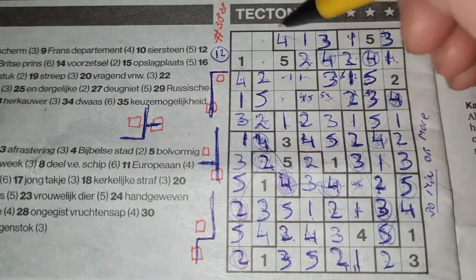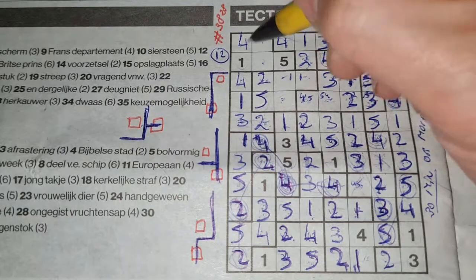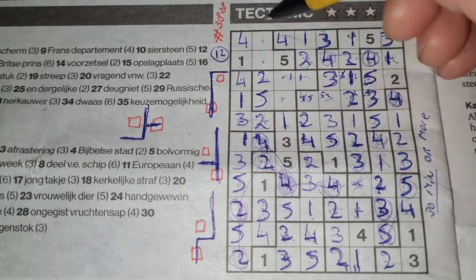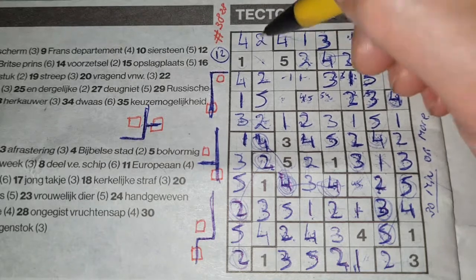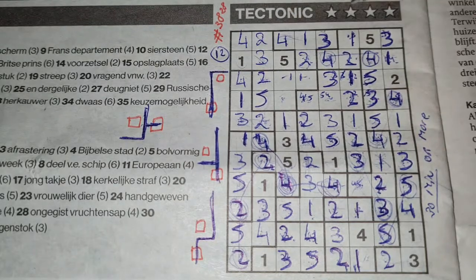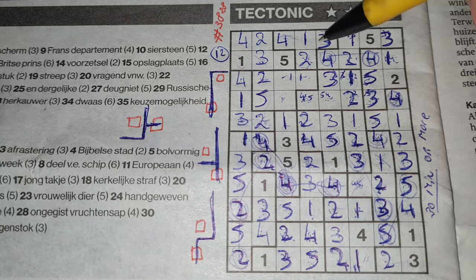These two boxes can be 4. So one box left for the 4 should be here. Two numbers left in this area, for the numbers 2 and a 3. We have a 2 there. No 2 there. 2 should be here. And a 3 goes there. Well, well, well.